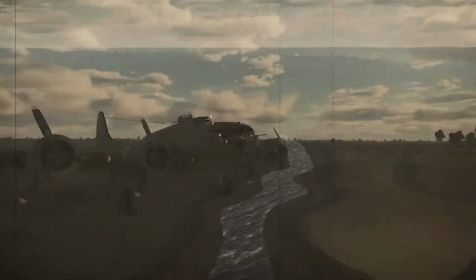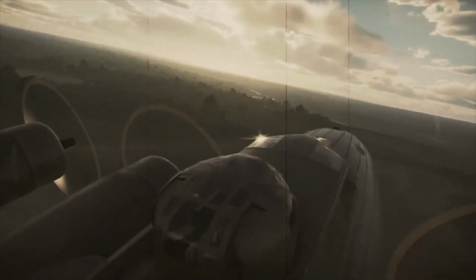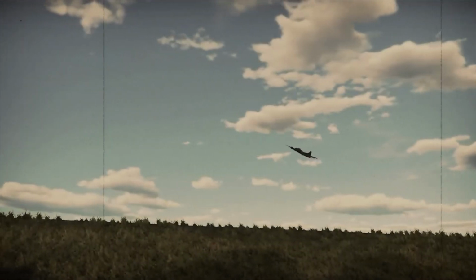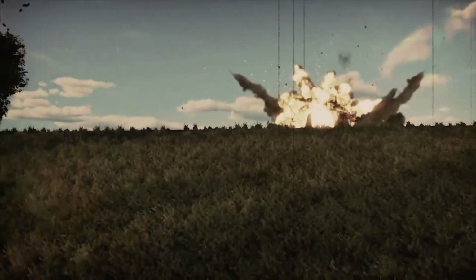Additionally, the navigator's astrodome was relocated from the upper nose to a spot behind the first dorsal gun turret. The radar antennas and electronic countermeasure communication equipment were strategically placed throughout the fuselage, sticking out in several areas. Notably, the aircraft featured the innovative retractable AN/APS-2 radome positioned behind the nose wheel.